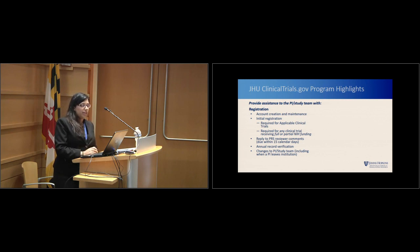Also, we want to make sure that the records are verified every year. This hasn't been happening very often, or I guess not throughout the whole cancer center, so I try to remind the team when it's time for them to verify their records. We're also trying to work on consolidating the PIs that are listed, because a lot of times PIs have left institutions, and yes, it gets updated in the IRB and at the institutional level, but not necessarily in ClinicalTrials.gov, so we're trying to make sure that those are in sync.